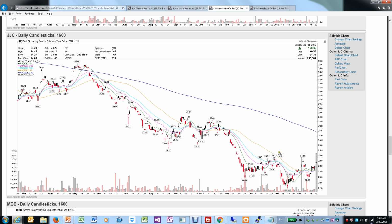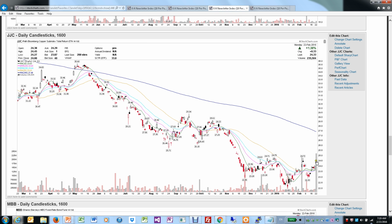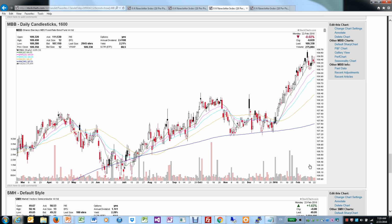Copper is rebounding. Hey, this is interesting. If the copper can go above 24, this ETF, JJC, can go above 25. Now we may see a trend reversal of copper. That's an indication the commodity may be reversing. So we have to watch that. Commodity has been in a downtrend for a very long time. So if this commodity reverses, that will be something interesting to watch in the market. Bond price uptrend and pulled back a little bit near term.